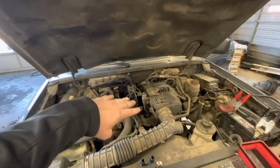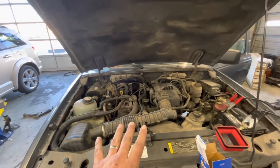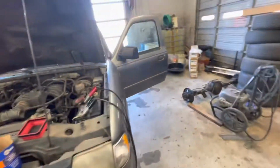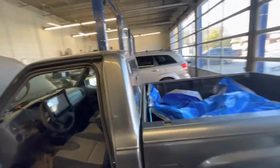But anyway, I'm going to go ahead and change this coil, these spark plugs and wires out if the customer wants me to. I'm sure he will. He towed it up here. If he was going to fix it himself, he wouldn't have towed it up here. But just a little word to the wise.